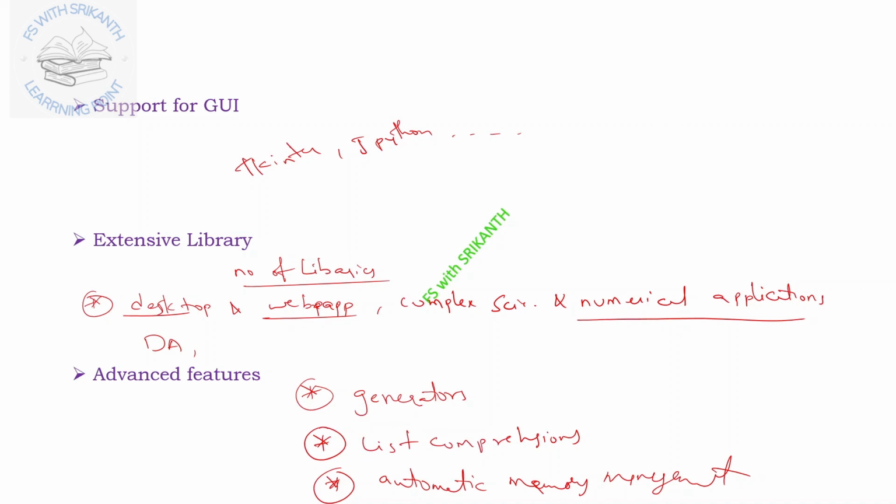Why? Because even non-coding people can learn Python, but if you want to learn Java, it is very difficult for non-coders, like non-IT people. So Python has more features.